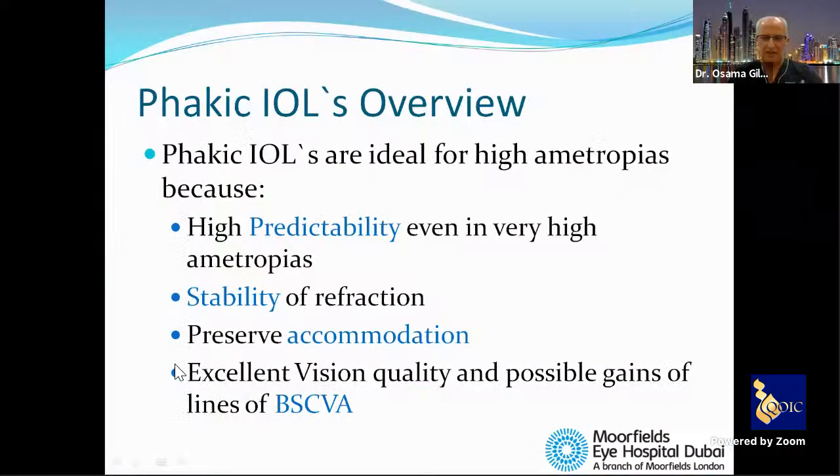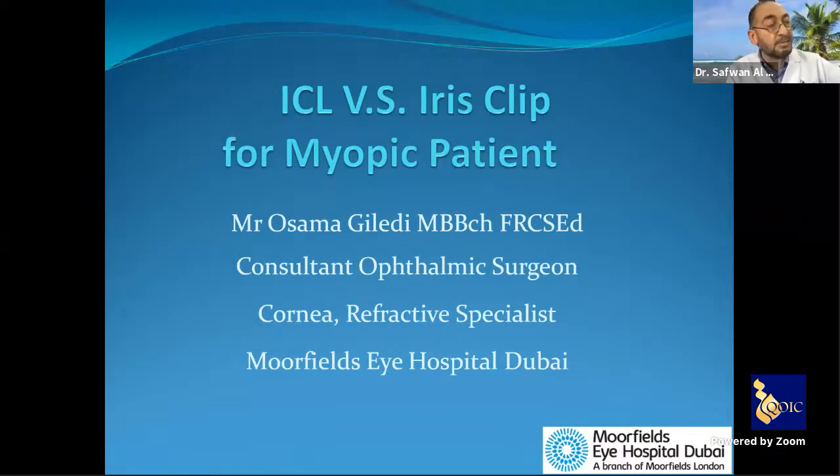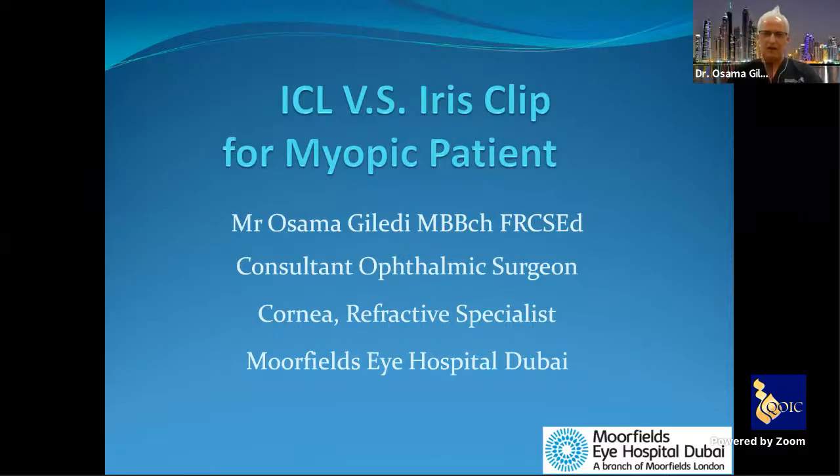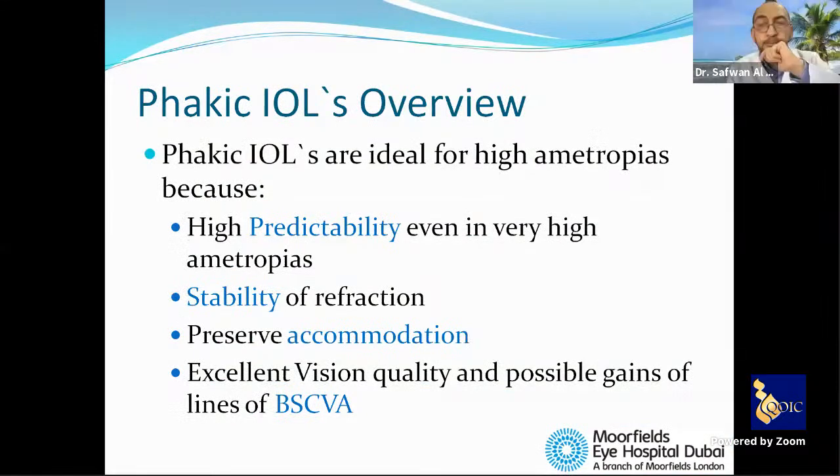Can you see my screen? Just start, please. Can you see my screen, Safwan? Yes, now I'm seeing your screen. Please. So basically, I'm talking about ICL versus iris claw for myopic patient. Is the screen moving? Yes, moving. So go ahead.